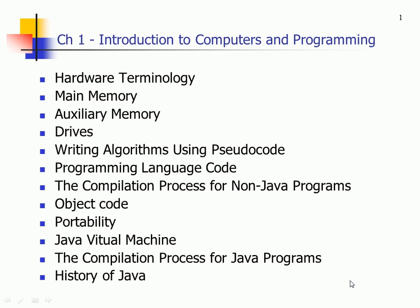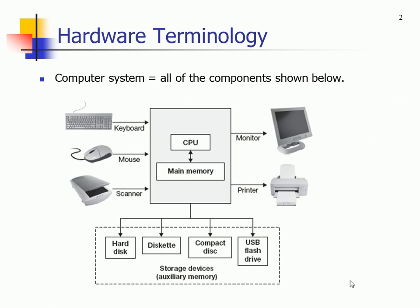All right, Java chapter 1, okay? Everybody know where we're at? We're on page 1, chapter 1, book 1, edition 1. All right, we're going to talk about all this stuff: hardware, memory, drives, algorithms. We're going to talk about a whole bunch of stuff: portability, why Java is so nice, a little bit of history behind it, just all kinds of fun stuff. Please ask if you have any questions, okay?